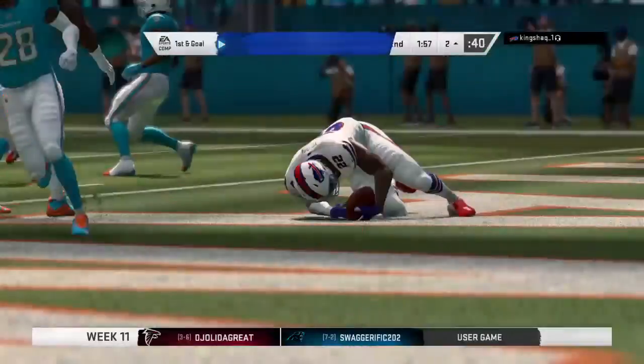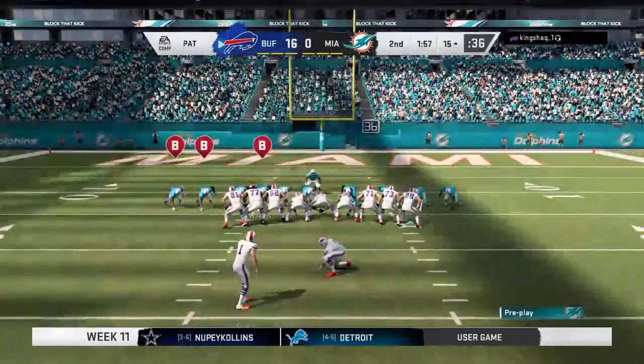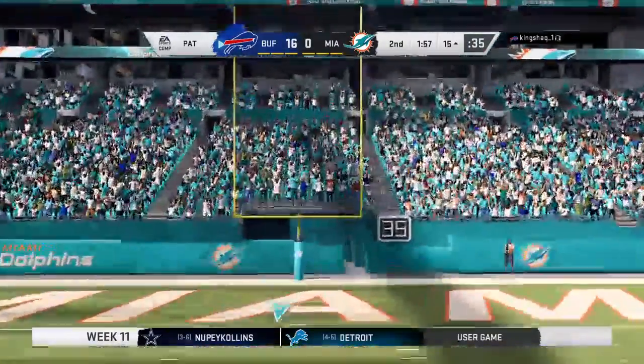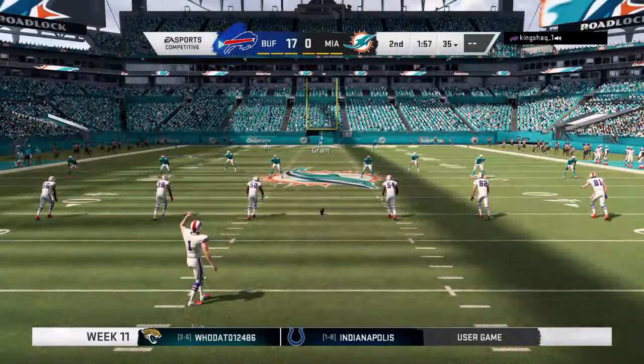And he'll take it into the end zone for a Buffalo touchdown. T.J. Yeldon, his 4th touchdown on the year. And the Bills will add on to their lead. The point after is good, and that makes our score 17-0.